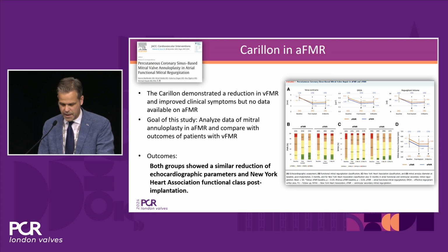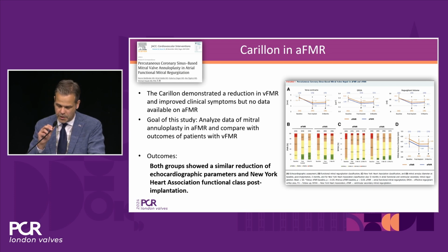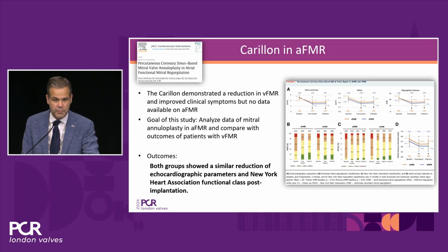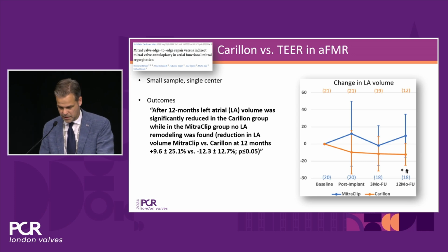So what do we know about the CARILLON in this kind of population? Again, there was not much data, and we only have small studies, but this study was checking if the aFMR patients and the FMR patients had comparable outcomes. They nicely showed that both had a similar reduction in echocardiographic parameters, and also the same amount of NYHA class improvement post-implant. There was also a small study comparing TEER with aFMR, because as discussed before, even in the COAPT trial, we did not see reverse remodeling. Here again, a small study, but after 12 months, they saw significant LA reduction and significant LV reduction in the patients treated with a CARILLON device, which was not shown with the MitraClip device.